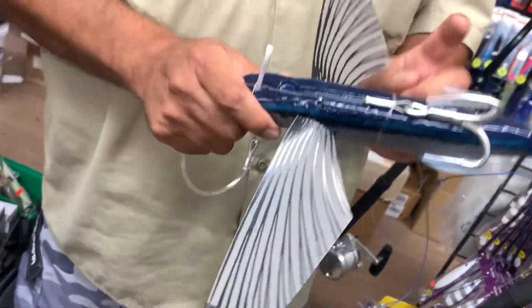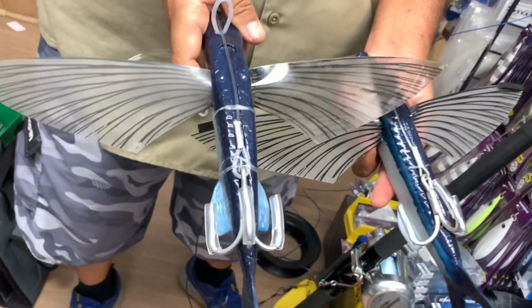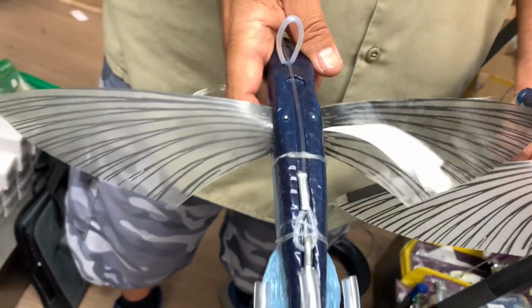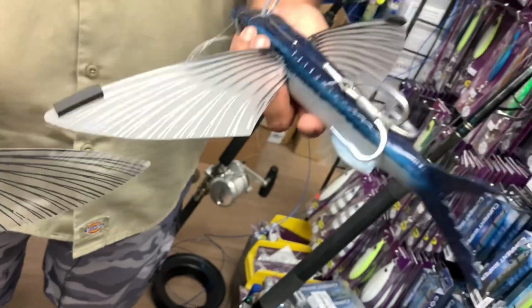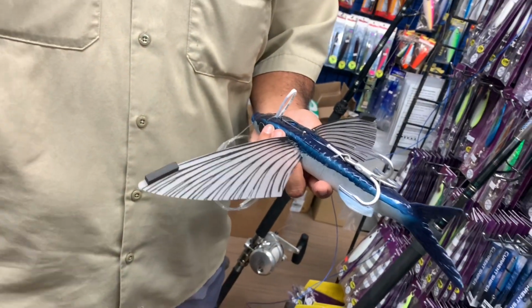And this one in particular is a new one that they have. You can't really tell it apart too much. You can see here they're very similar. This is the smaller ones. But this one here is a floating one. So they just developed this one here. They brought us the first order.